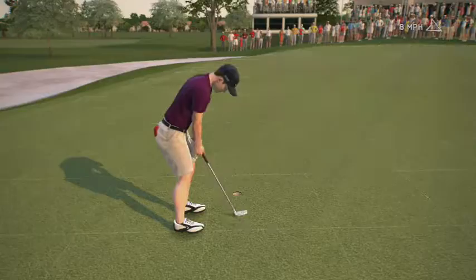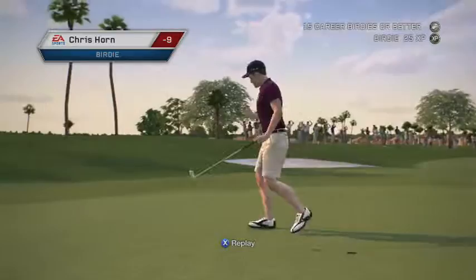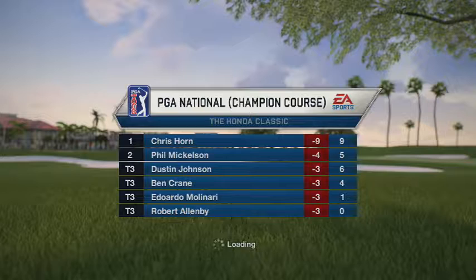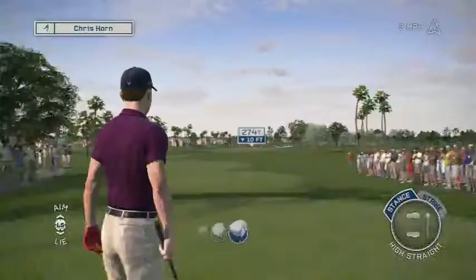Nice try, putting. Haha. So we respond from our 5 putts for a triple bogey on the second hole. And we managed to actually shoot 1-under on the front 9. That's pretty impressive. And Phil birdies hole 5. So Phil Mickelson got a 5-shot deficit behind Chris Horn. Nice to see Lefty doing well in this video game.